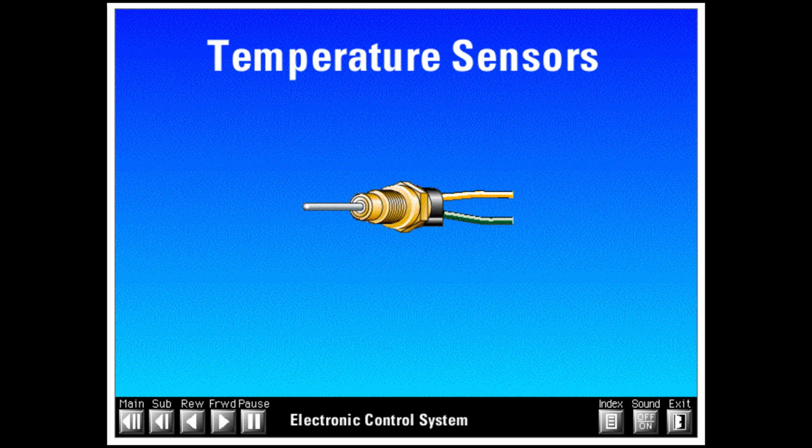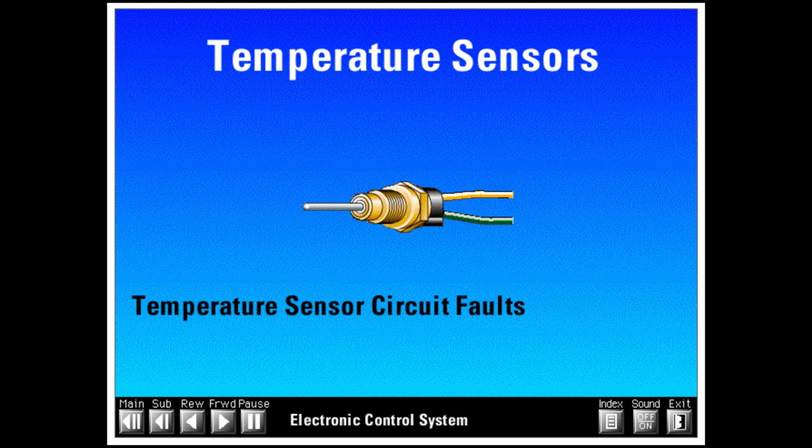A temperature sensor measures temperature and uses only 2 wires. Temperature sensors change resistance as temperature changes. The ECM reads the sensor's resistance value and converts it to a temperature. The ECM determines if the temperature sensor is open or shorted by monitoring the resistance value.